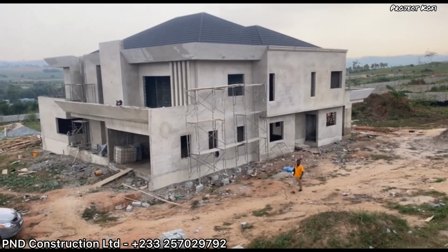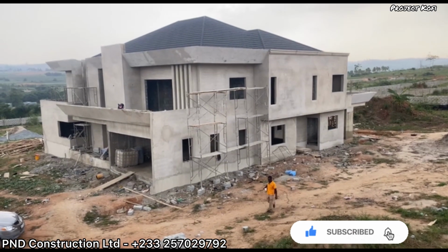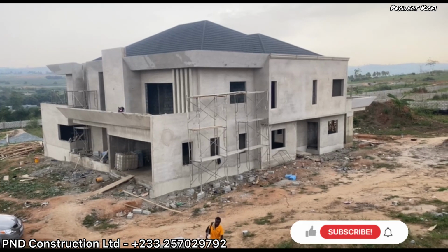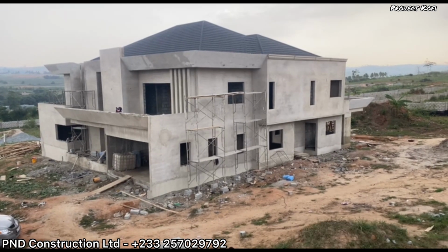Yeah, see you. I just love this side of the house, isn't it? It's just fantastic. He's dreaming here. He wants to build another house, guys. No, I cannot afford this house.